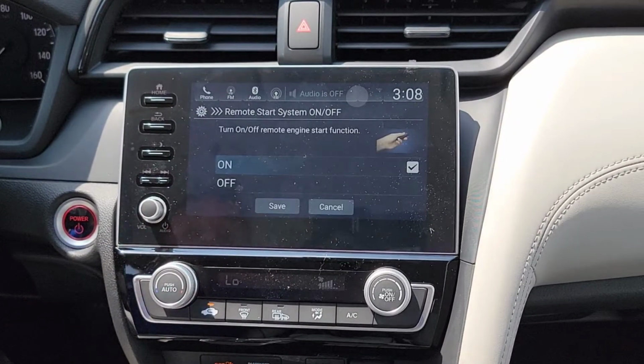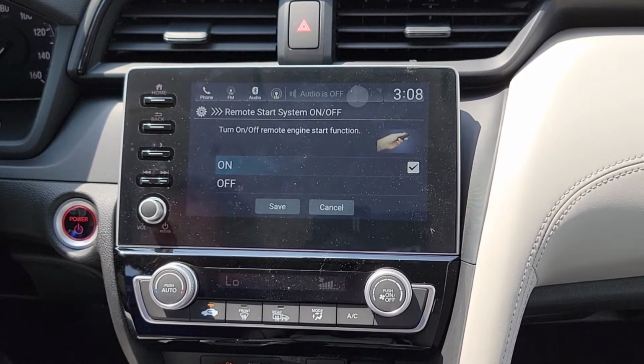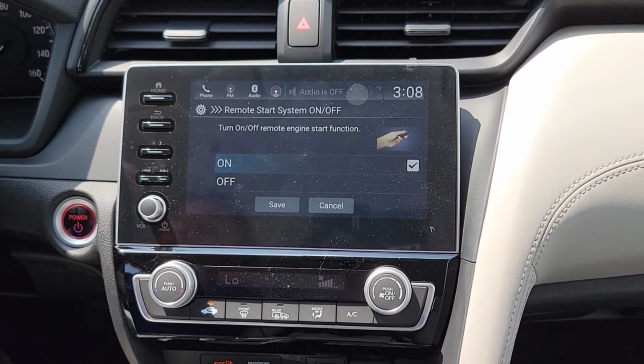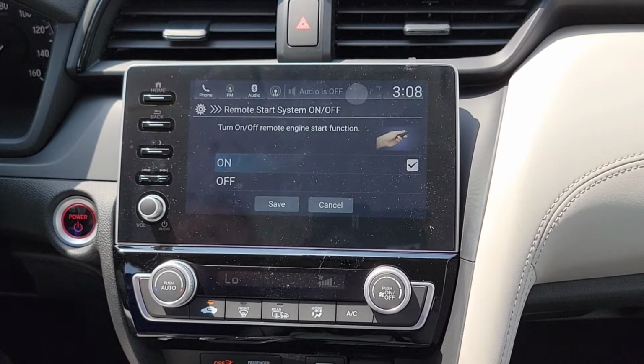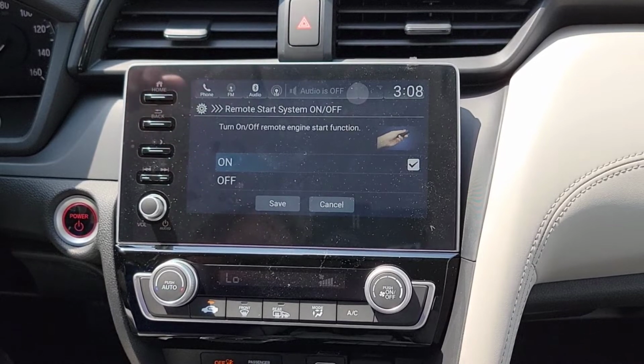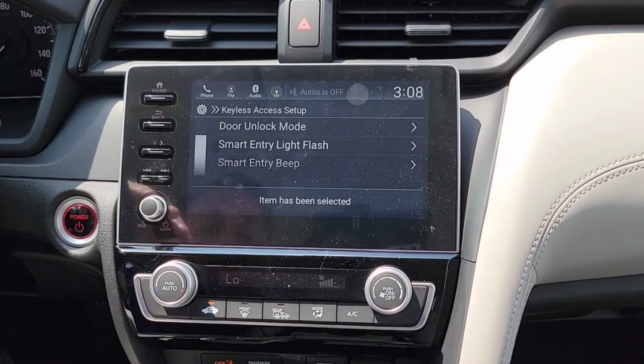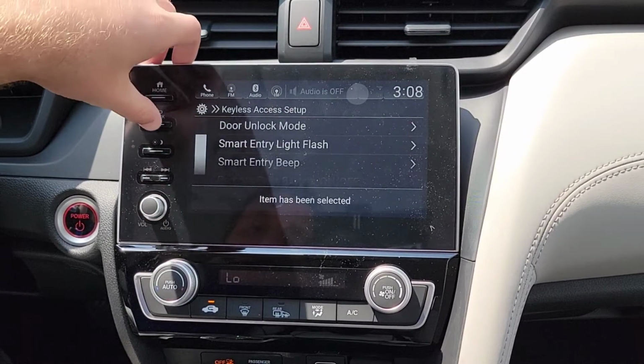You can have your remote start system. Remote start comes standard, but if for some reason, on God's green earth, you want to disable that so you can't use that function at all, you can. This is where you turn that off, all right? So right now I'm going to keep it on so I can show everyone how to use a remote start when we come out to look at the vehicle.